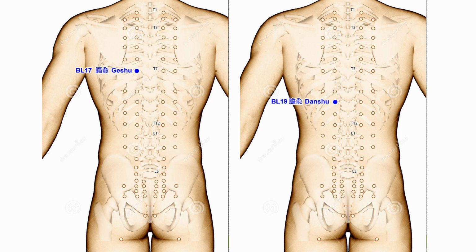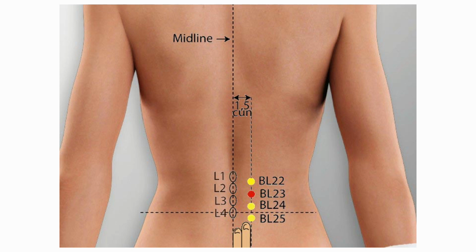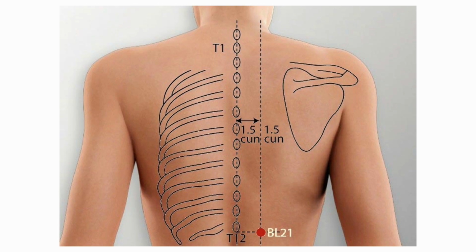The use of bladder 17 and bladder 19, in Chinese called the four flowers, also has a strong tonifying effect on qi and blood. The point bladder 23 should be used in any deficiency of the kidneys, particularly kidney yang, as it strongly tonifies the kidneys. Although the Back-Shu points are mostly used to tonify the organs, they can also be used in excess patterns to expel pathogenic factors.